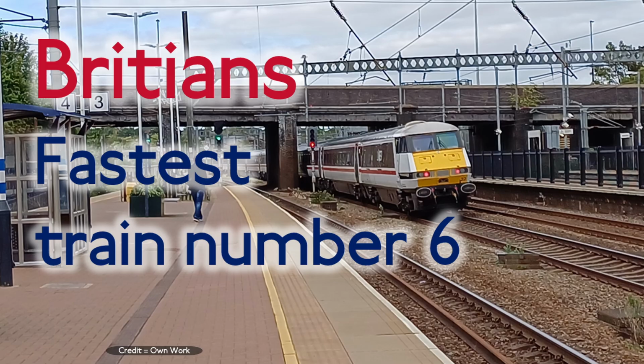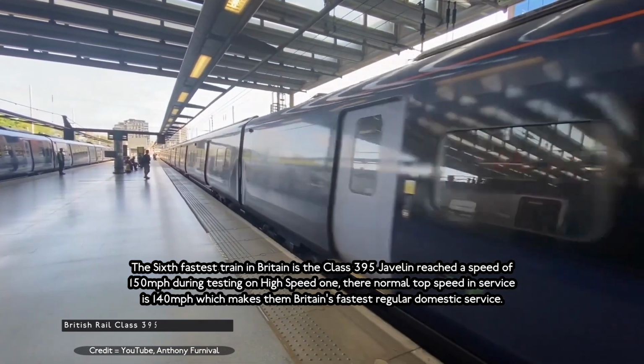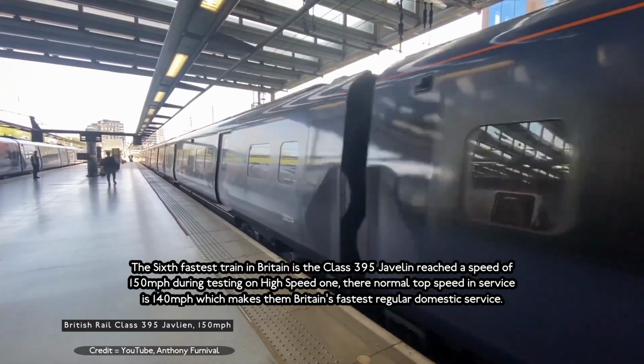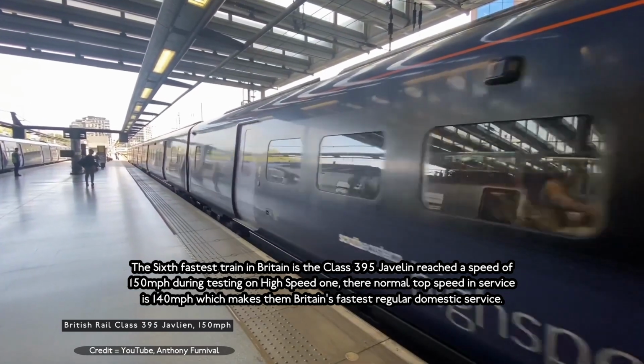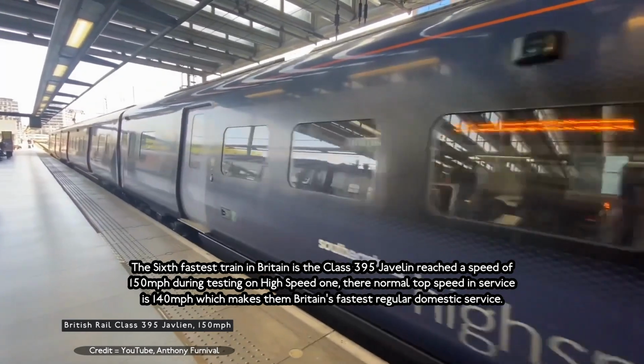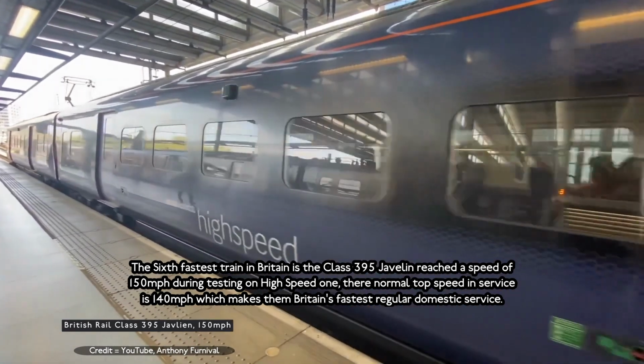The 6th fastest train in Britain. The 6th fastest train in Britain is the Class 395 Javelin, which reached a speed of 150 miles per hour during testing on High Speed 1. Their normal top speed in service is 140 miles per hour, which makes them Britain's fastest regular domestic service.